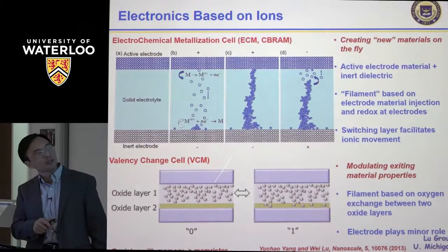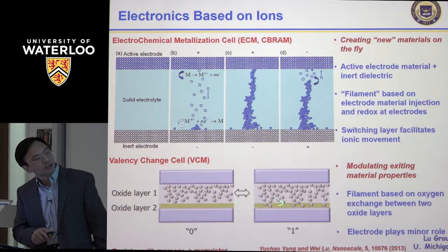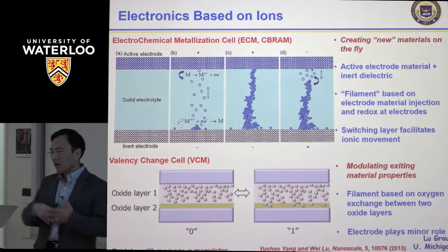So not only do I change the electrical property, you can also change the film's magnetic property, optical property, because you are physically changing the chemical composition of the film on the fly. So this film also offers a lot of advantages. The one drawback of this device is that the oxygen vacancy is a native defect. So once you introduce this oxygen vacancy in the switching layer, so we call this layer the switching layer, then it's very hard to completely remove it. Once you have these defects there, it's difficult to completely remove them.